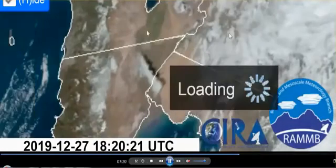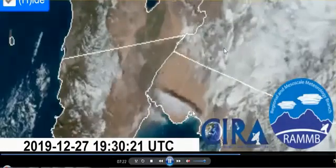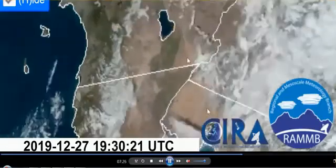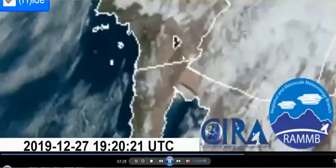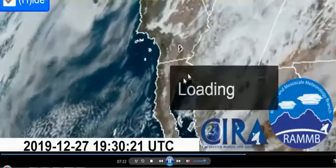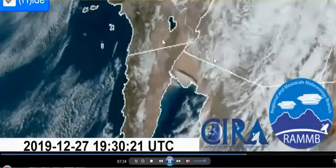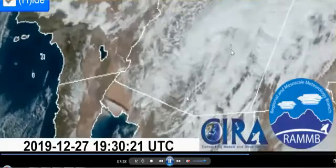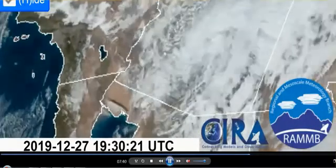Yeah, okay. Take a look at this. Whew. All right, a thrust. Wow, now that's pretty intense. This cloud just coming right on in, from California to Mexico. What is that? Come on.